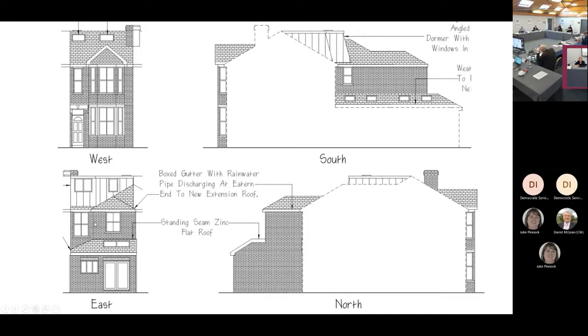There are two additional windows proposed. You can see one on the south elevation here that would serve the bathroom, and one on the dormer on the rear elevation here. Condition 4 on page 139 would ensure that these two are obscure glazed windows to avoid overlooking.